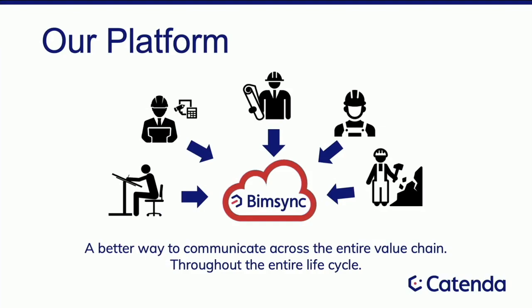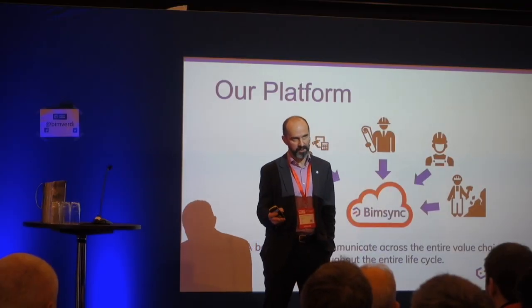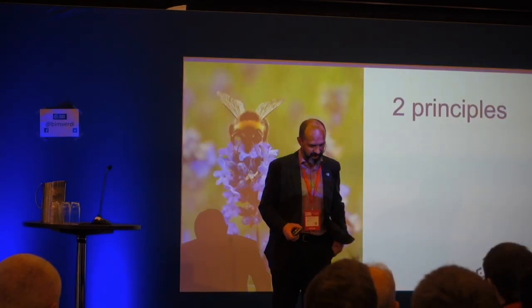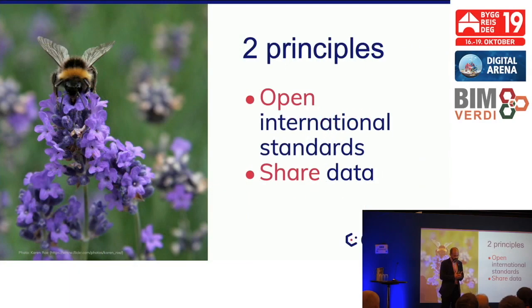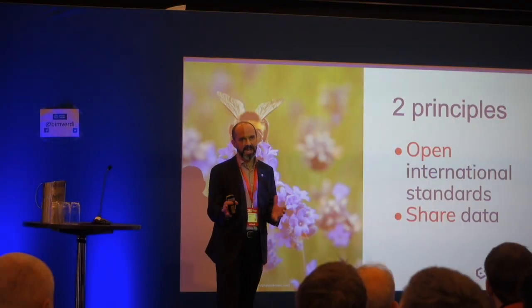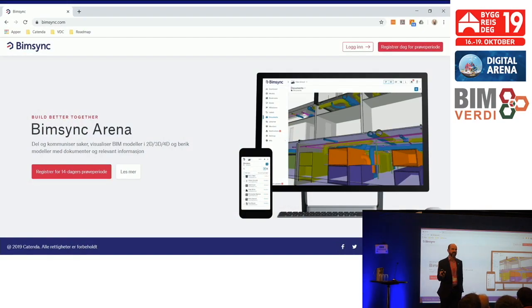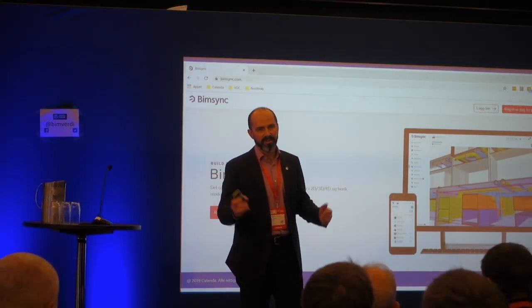Our platform is basically a cloud platform which brings together anybody who's interested in the project and can run useful workflows throughout the whole of the building's life cycle. We have two principles: we use open international standards whenever we communicate and when we design our software, and we share the data that's in the software. All you need to get into these workflows is a device with a browser, a mobile telephone, a computer, or for example a tablet.